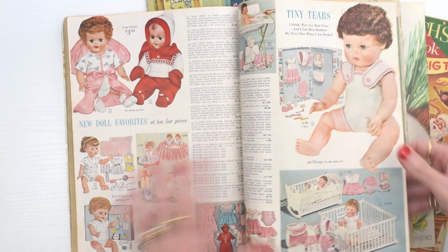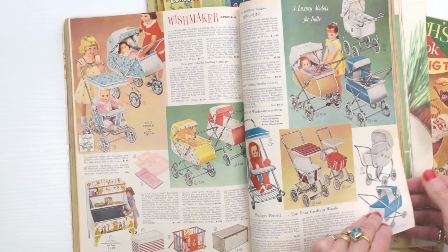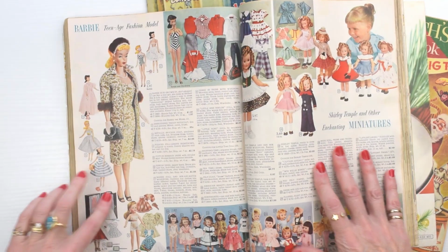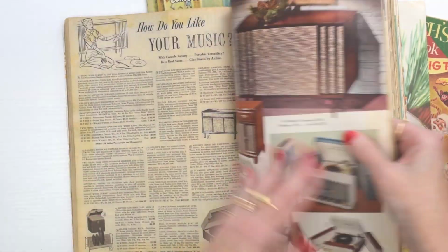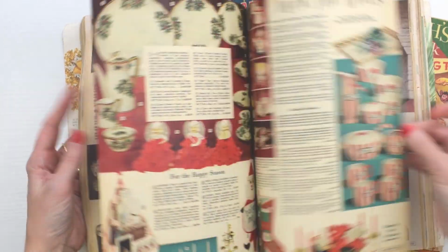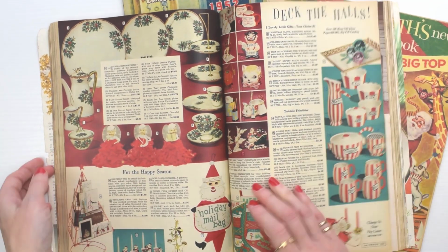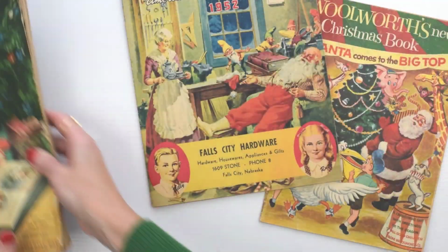So I'll be using a lot of these pages that have a lot of the pink colors and the pastels on them in the pink kits that I sold this year. So just really beautiful and fun. Look, original Barbie. So that is the Ward's catalog. There's stuff for the house. Everything is in here. Some really neat collectibles, things that are really collectible now. And here they are in the catalog in their original offerings. All right, so that's the Ward's Christmas book, 1960.